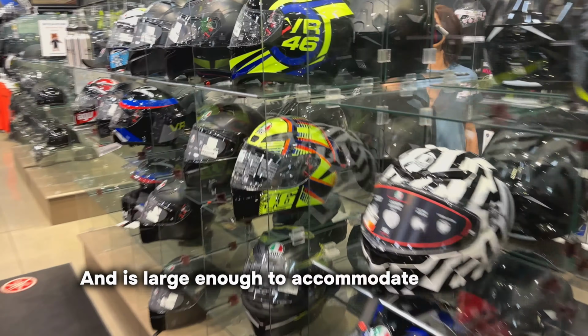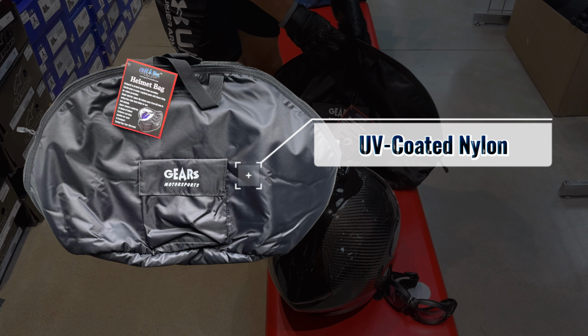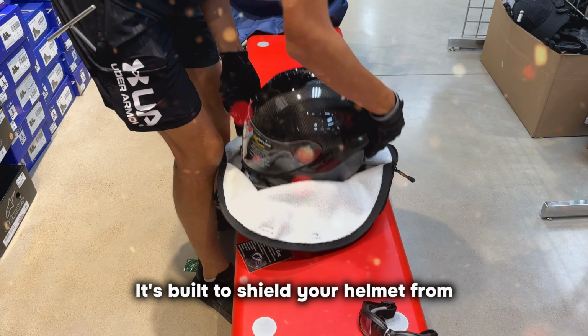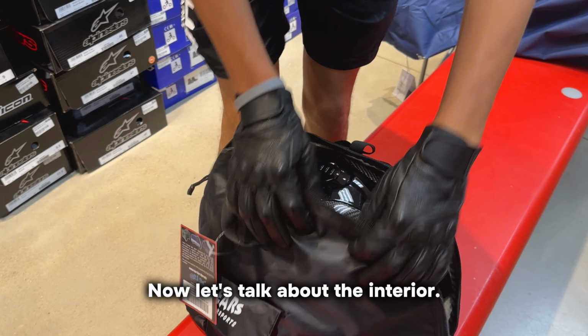Imagine your helmet, that precious piece of gear that safeguards your head, being wrapped in a cocoon of heavy-duty, UV-coated nylon. That's the exterior of our Deluxe Helmet Bag. It's built to shield your helmet from not just dust and scratches, but also from the UV rays that could fade your helmet's paint.